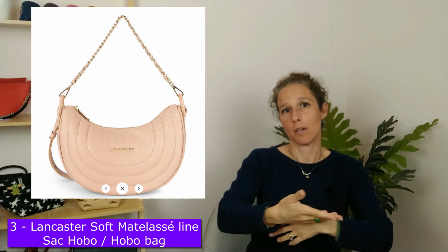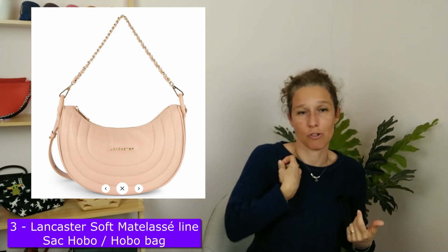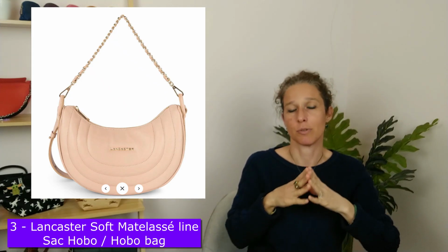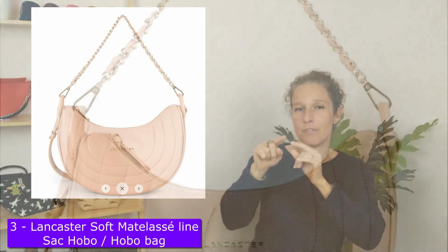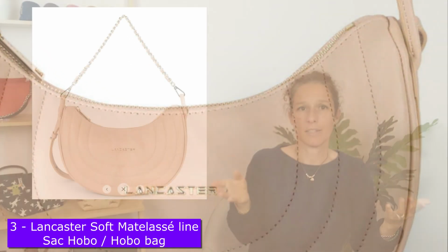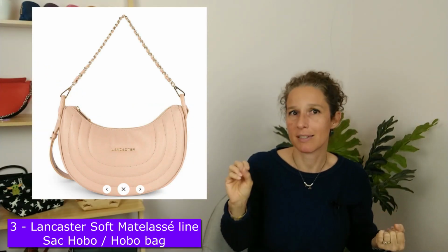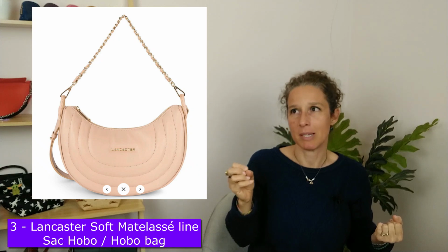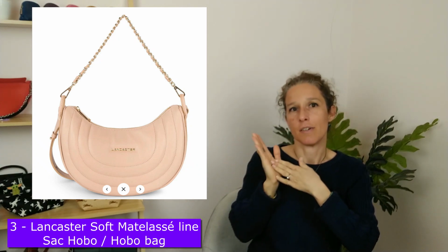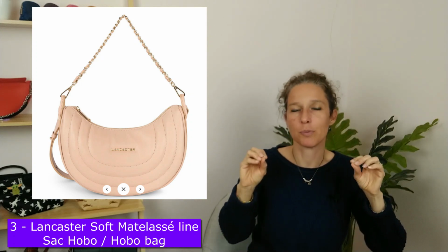So you've got multiple ways of having your bag on your shoulder, on your body, crossbody or not. It's just great. I do love the way it is stitched. And this bag, I forgot to mention, comes from the soft matelassé line, which clearly means quilted soft. It's a full cowhide leather, a very soft one.